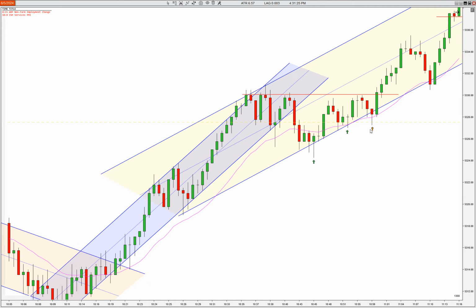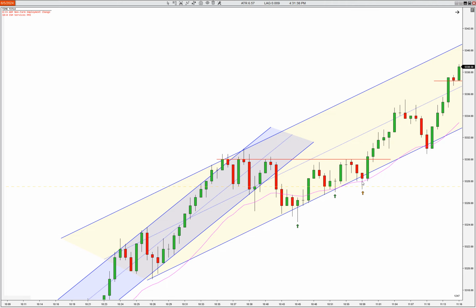Right at that EMA, a little bit sideways again, but somewhat bullish bar. So I think you can probably take that one. And then this one's also tempting. The reason I marked it orange, which means a bit too aggressive in my opinion, is because we came off that resistance level once again.